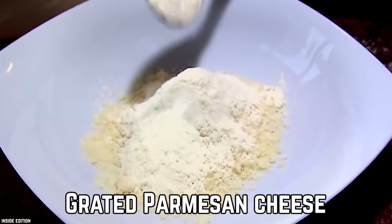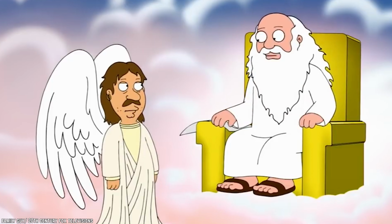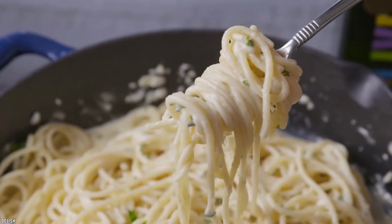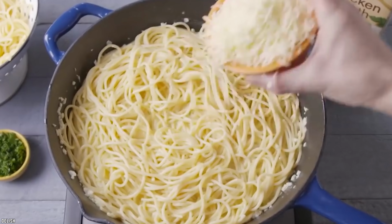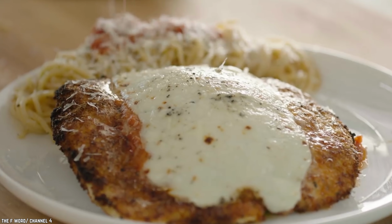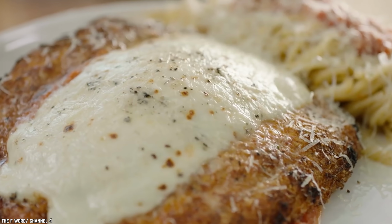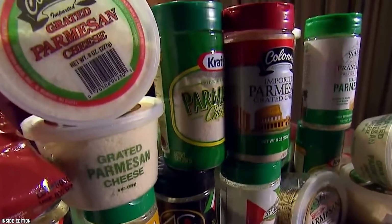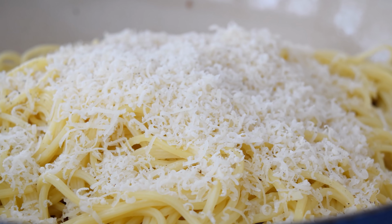Grated Parmesan cheese. What is a spaghetti dinner without some grated Parmesan cheese on top of it? You can't enjoy a plate of spaghetti without dousing the entire thing with a heaping serving of grated cheese. That's why you reach for a can of Parmesan cheese to cover your spaghetti with.